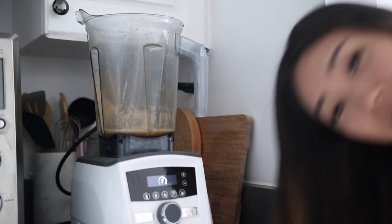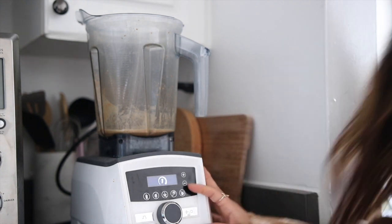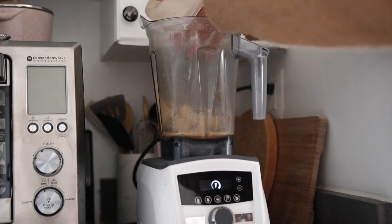Let's go back to the kitchen because I need some breakfast. I hope you guys won't judge me for this, but we're gonna use the same blender because it's also gonna be kind of chocolatey, and I figured why not just dump it in here too. We're gonna start off with frozen banana, and we're gonna use about 2 frozen bananas.